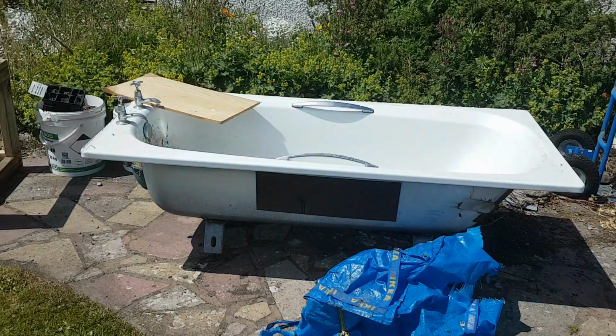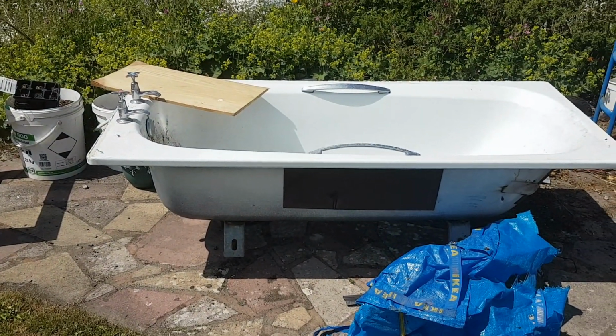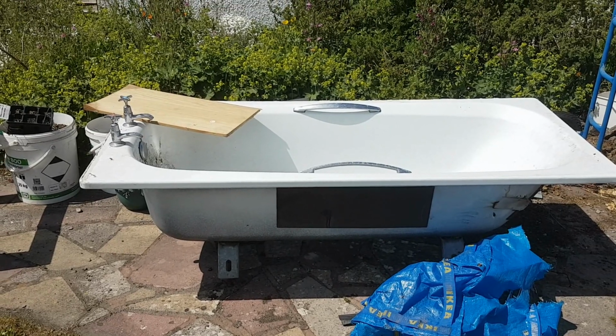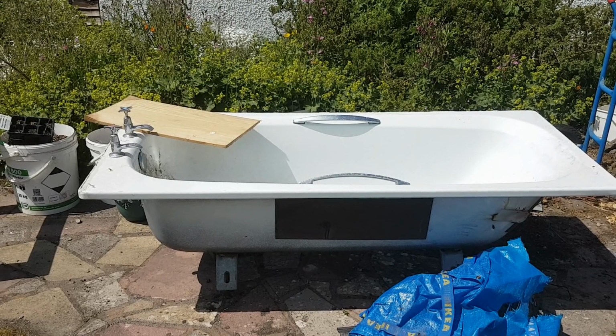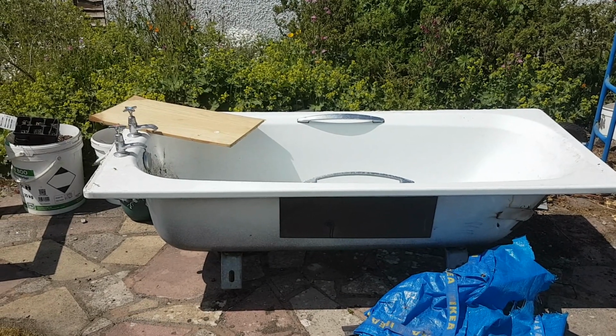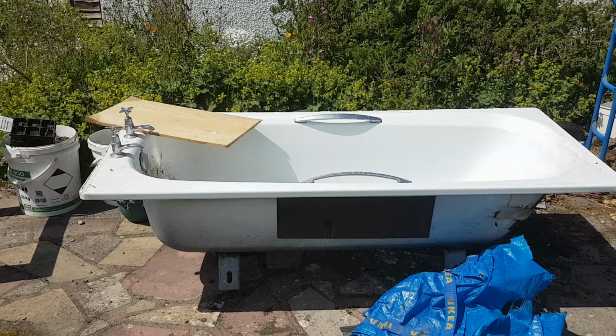And this is going to be a little wood-fired hot tub for me. Well, it's a wood-fired hot tub for one. Or like an ice bath on a cold day. So on a cold day, on a hot day. Well, it's a steel one. You don't get steel ones very often anymore. So rather than it going in the skip, I'm going to have it and repurpose it.